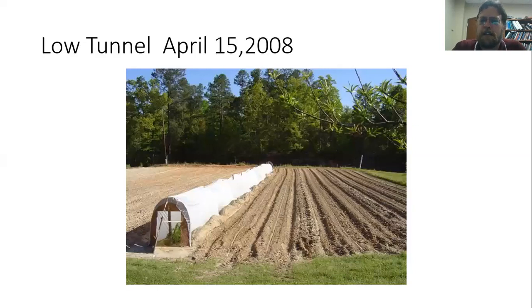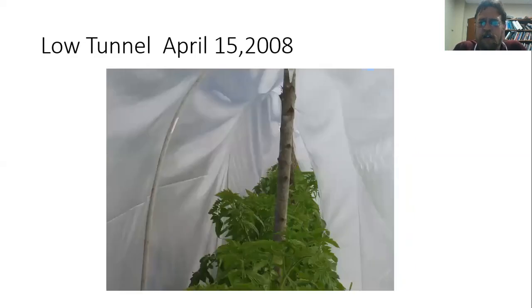Now, things don't have to be that complicated or that large. This is a low tunnel. It's put over some tomatoes being grown out in the field. And it really is just constructed of PVC that's been bent and then covered over with plastic. And you can see in this image the stick to hold it up and the PVC pipe there to hold that line up to get a little bit of increased time for getting those tomatoes to grow early in the year.